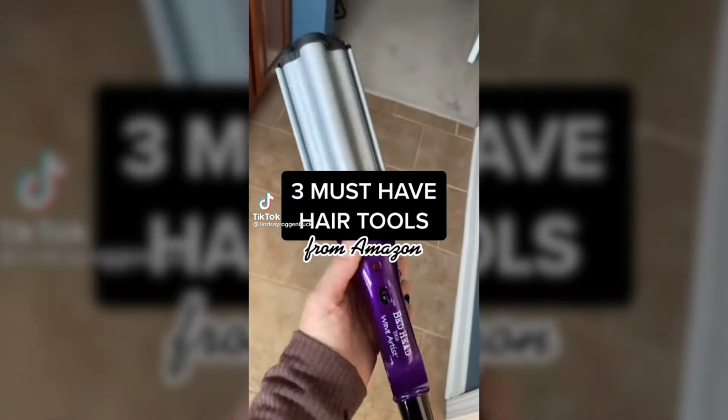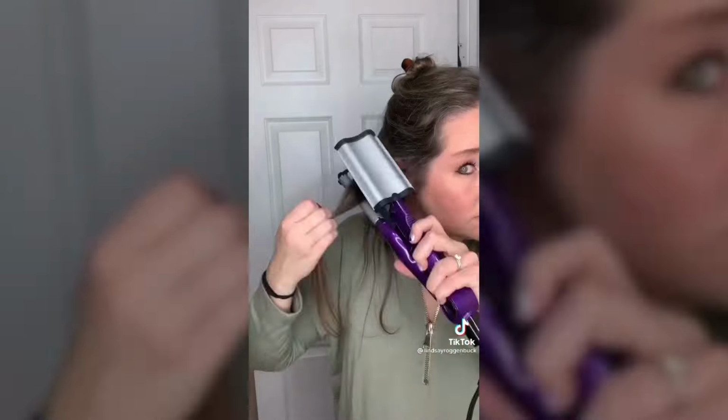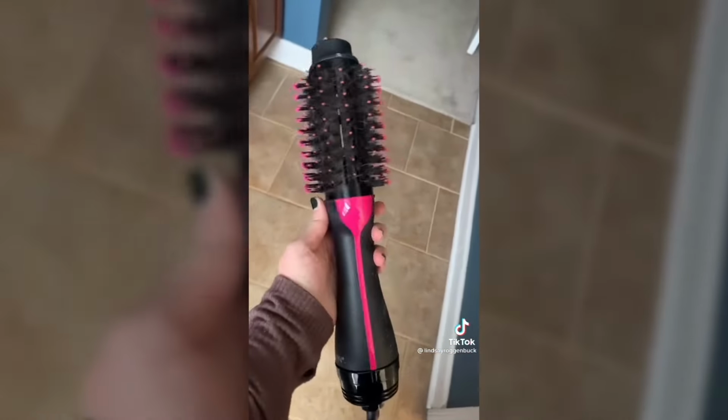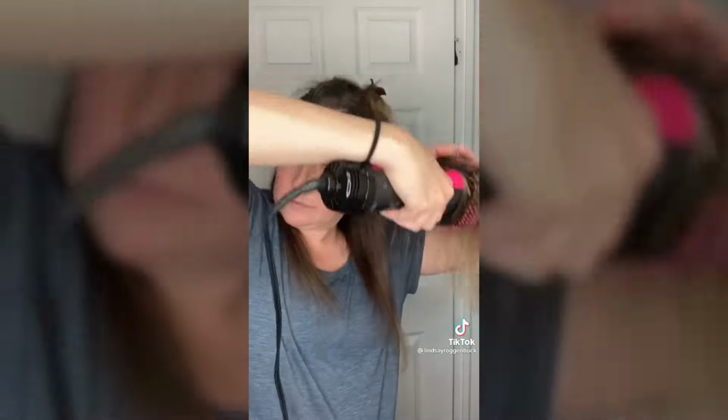3 of my favorite tools I've been loving to style my hair lately. First up is the Bedhead Wave Artist, and I love how this gives you such soft, beachy waves that last all day long. I shared this one on my page recently, and a ton of you said you love this one as well. Next up is the Revlon One Step Hair Dryer and Volumizer. You might have already heard about this one. It's been insanely popular this year, but it's seriously for good reason.